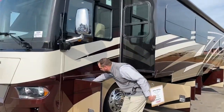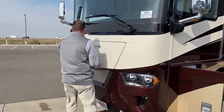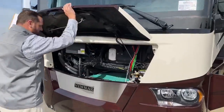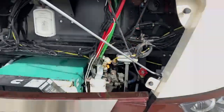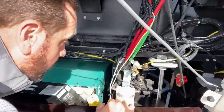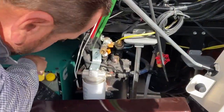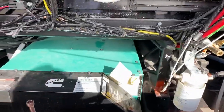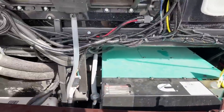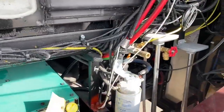Let me open this up here. There's a little pull handle in this compartment to release the hood, and if you look in here, let me prop this down. I should have set this up earlier, but that's okay, you're seeing how it's done. In here, you've got an 8,000 watt quiet diesel generator, a Cummins Onan generator. This is 43 feet long with 3 air conditioners and all the electronics, and that 8,000 watt generator will power everything on the coach.